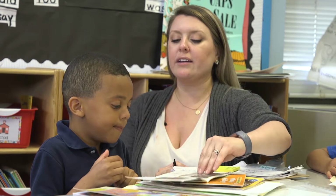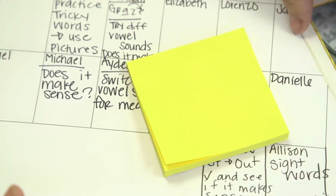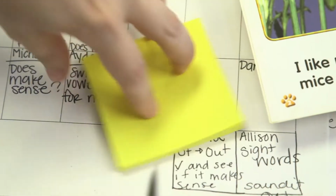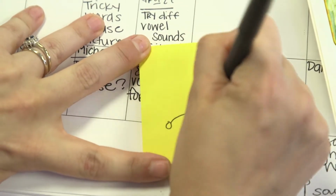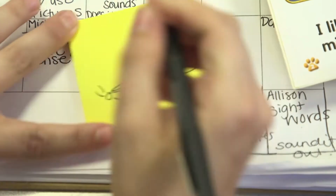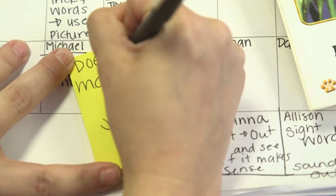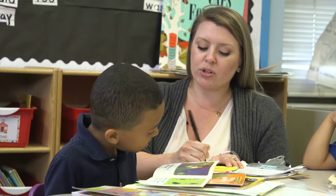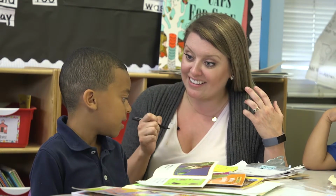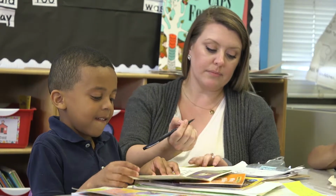Good job. Real quick, I want to talk to you about something. When you said mice have fin, does that make sense? So I just want to make sure, Mr. Michael, when we're reading, we know that mice don't have fins, right? You don't see a mouse going around with a fin on his back, do you? So we always want to ask ourselves, does it make sense? You've got to keep trying until you get it right. So if it doesn't make sense, you've got to stop and try again. Can you do that? All right, give me a high five. Keep going.